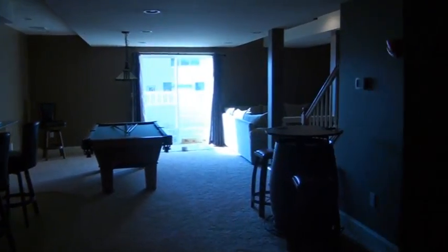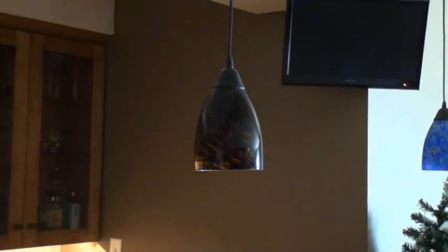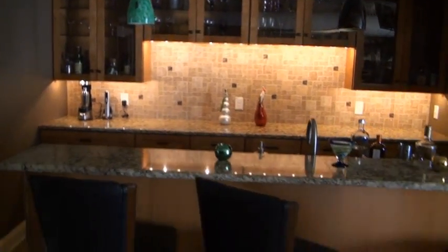Alright, so back out here into the living space again. You can see on this wall over here we did 2 sconce lights. They're kind of cool. Kind of matched the theme of the basement. They kind of went with these pendant lights over here, which I think are cool. You just hang on that rope like that, and she's got a green one, kind of a swirlish brown one, and like a bluish purple one down there. More of a contemporary bar, but beautiful, absolutely beautiful.